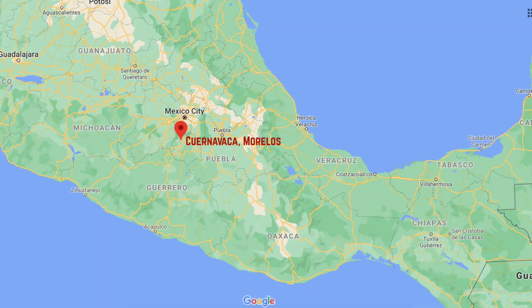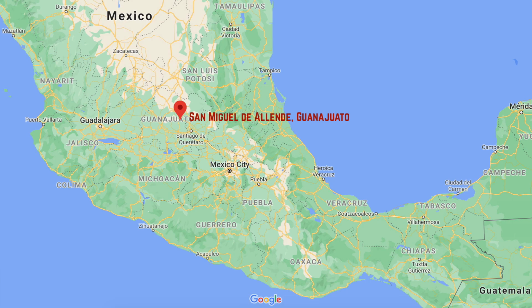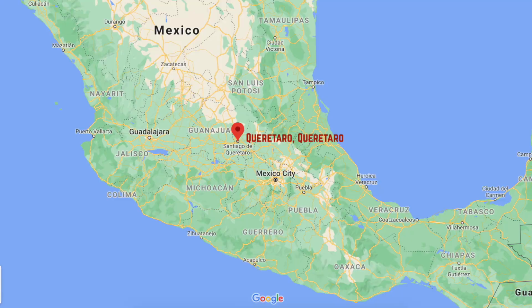So here's some ideas that we have so far. We are looking at Cuernavaca because we've never been to the state of Morelos before. San Miguel de Allende, probably not to live long term, but we really want to visit because it seems like a beautiful historic city, a colonial city very similar to Guanajuato, another city we've been to and really loved. Queretaro. We'd love to make our way back to Guadalajara eventually, but we need your help. Where should we go next?